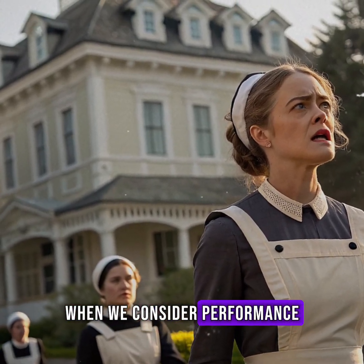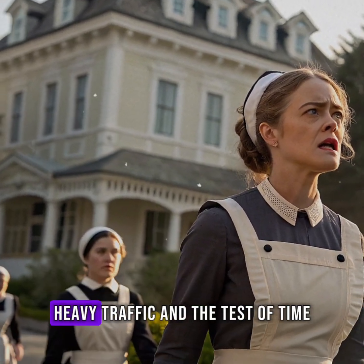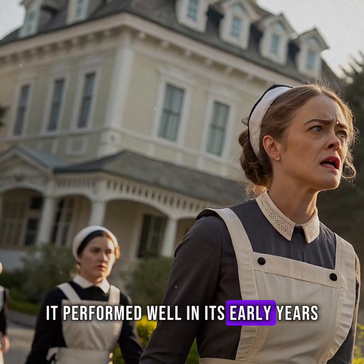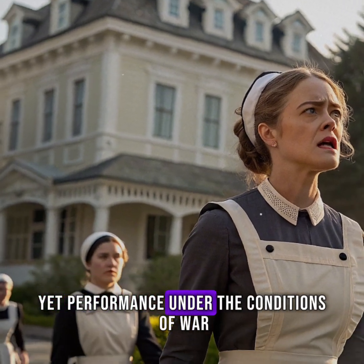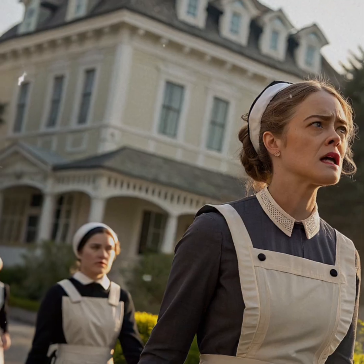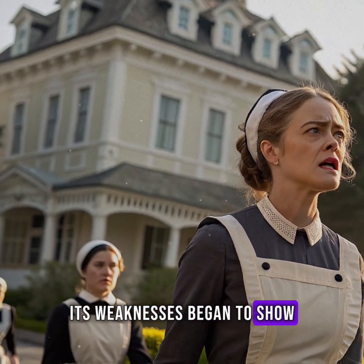When we consider performance, the Crimean Bridge was originally built to withstand storms, heavy traffic, and the test of time. It performed well in its early years, carrying millions of cars and tons of cargo without incident. Yet, performance under the conditions of war is very different from performance under peacetime. The moment Ukraine targeted the bridge, its weaknesses began to show.